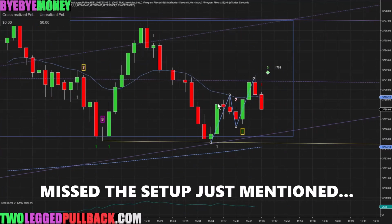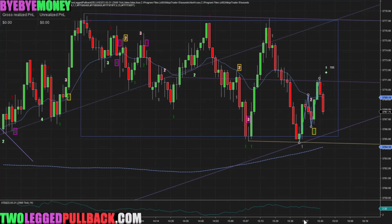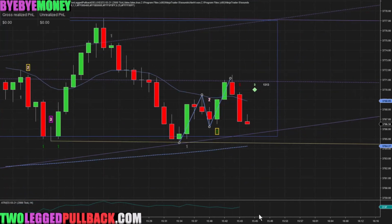$3.5. Well, to answer that question, I made the scalp right away. A good signal bar, I guess. That was a good signal bar. I made a scalp so quick. Alright. So the midway point, two-legged pullback. I don't know. My guess, breakdown now.